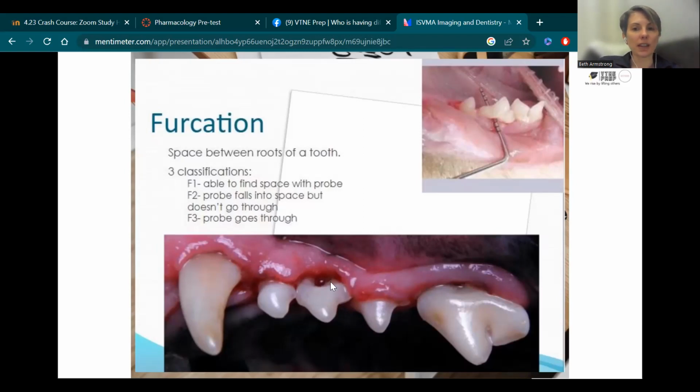Okay. So say that might be this guy. This one might be a 2 or a 3. I can't tell because I can only see one side of the tooth. And then stage 3 would be like if the probe can go all the way through. So furcation is good for us to note because how well do you think that these teeth are held in compared to maybe this canine tooth at the moment, or this premolar right here that's not showing any furcation? Do you think this tooth is going to fall out faster than this tooth?